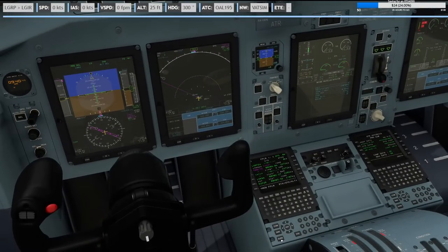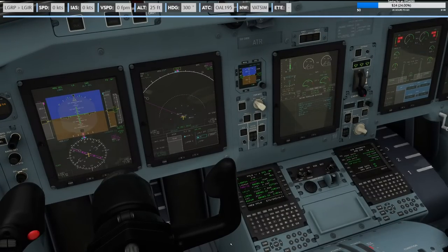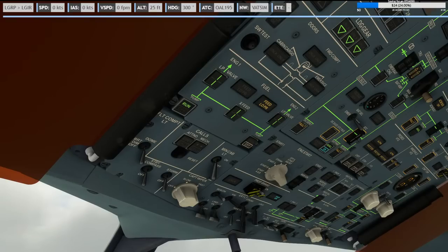Olympic 195, set squawk 7007, please. 7007 is in the box, Olympic 195. Oh, there you are. Olympic 195, startup approved, GNH 1006. Startup approved, 1006, Olympic 195. Okay, 1006 is in. Sigmana Yankee Mike is also ready for startup. Sigmana Yankee Mike, standby.